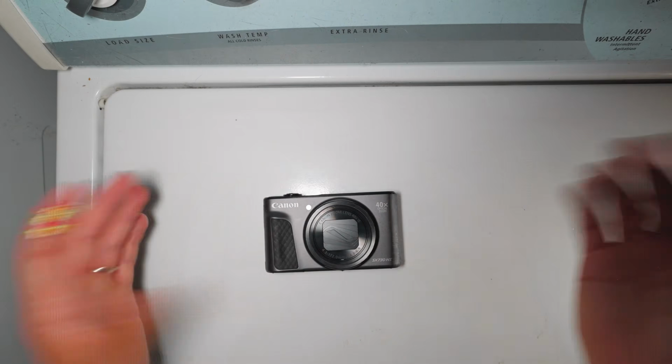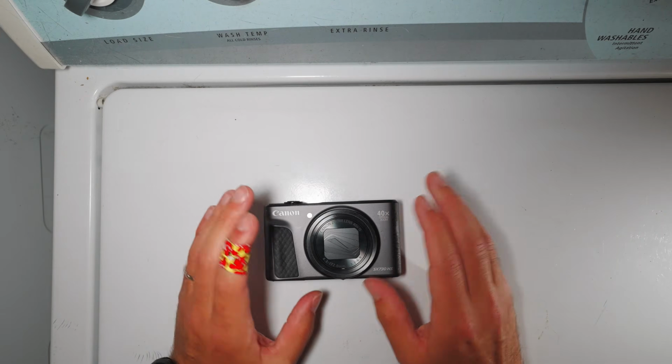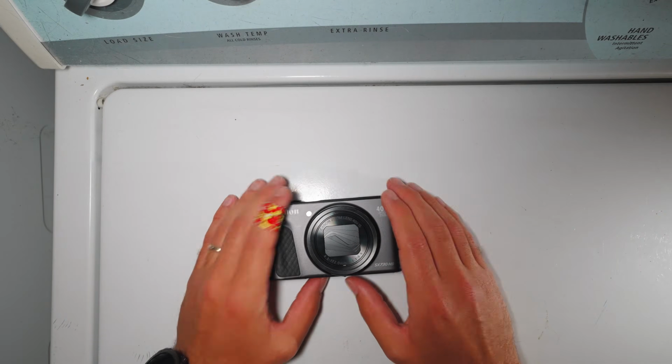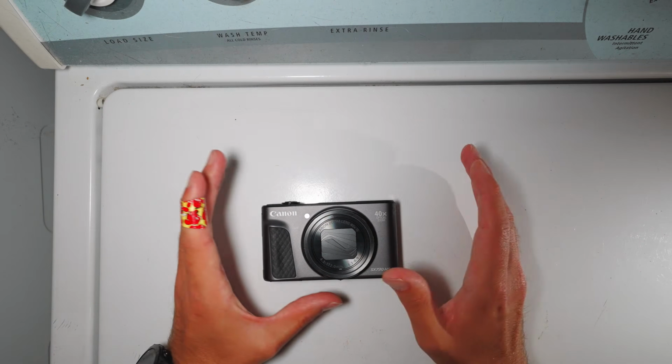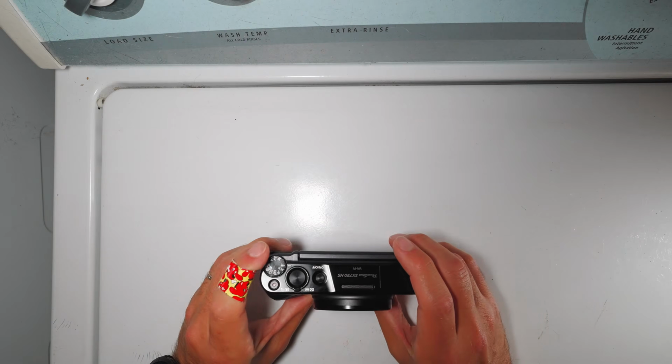I was thinking maybe I'll try that at some point. Again, the problem is, in my opinion, this camera is really good for medium to far away shots, not close-up shots, for stuff like that.